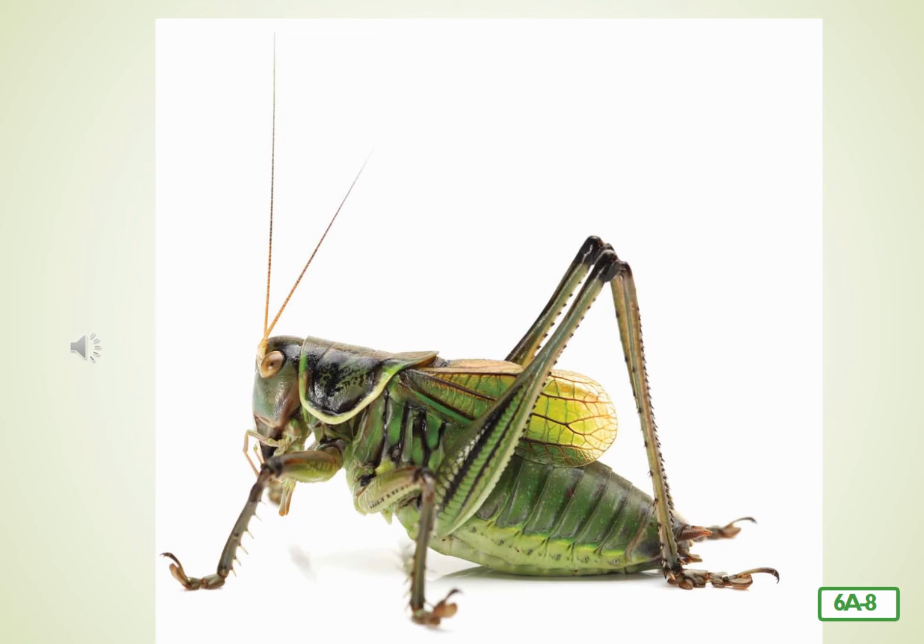Male grasshoppers use their wings for communicating with one another. Female grasshoppers do not sing, but they listen very carefully. They hear our sounds with tympanum, eardrums on the sides of their abdomens.